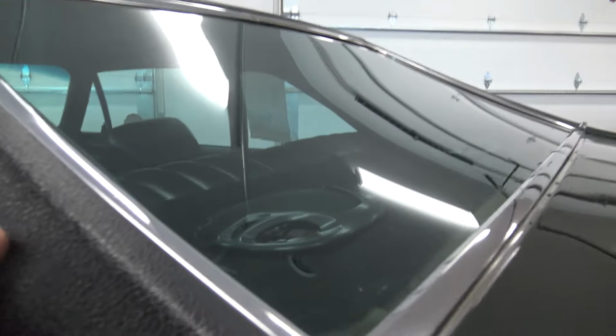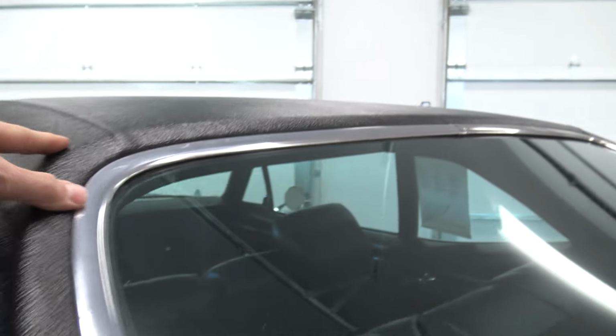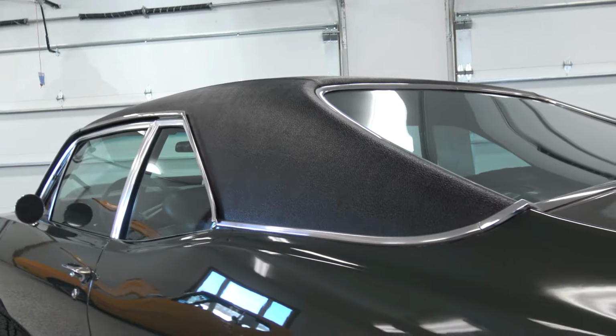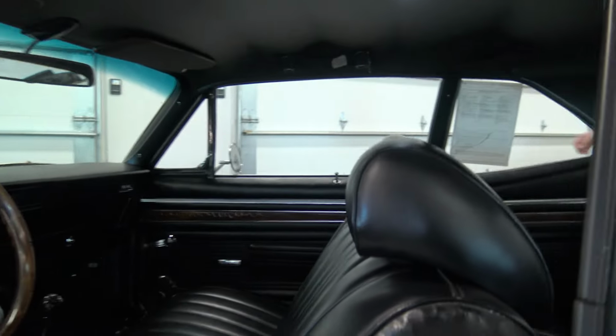Vinyl top, perfect. Again, we look at this kind of stuff, guys. Make sure there are no bubbles or blisters or soft spots anywhere around that back window. There are no surprises on this painted body. None. The front seat is the worst part of the whole car. I mean, that's all I can say on it.